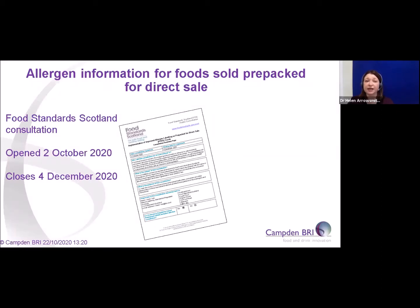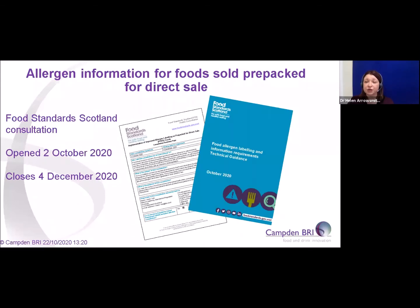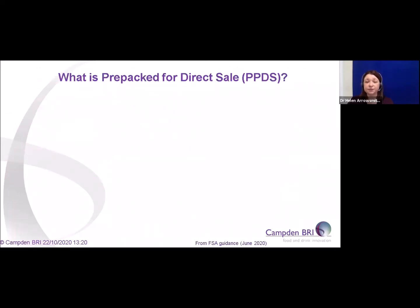So from the 2nd of October until the 4th of December, businesses have the opportunity to comment on that amendment to the Scottish FIR. Food Standards Scotland have also issued their own technical guidance, which is also subject to that consultation. So that's one to look out for. So what is pre-packed for direct sale?